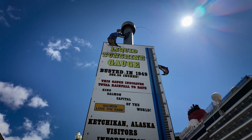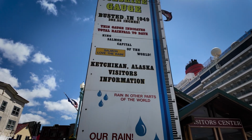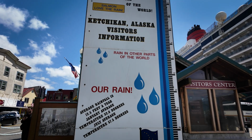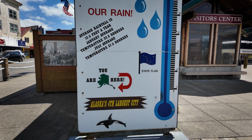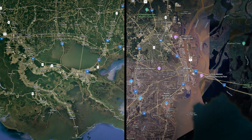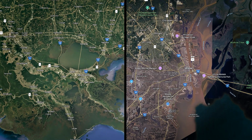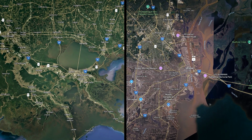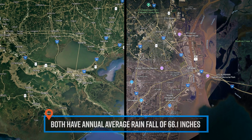And wow, check out this massive, what they call liquid sunshine gauge. We need one of those in Florida. The only wetter town in the United States is Hilo, Hawaii, with 150 inches of annual precipitation on average. By comparison, New Orleans, Louisiana ties with Mobile, Alabama for the title of wettest city in the continental United States. Both have an annual average rainfall of just 66.1 inches.